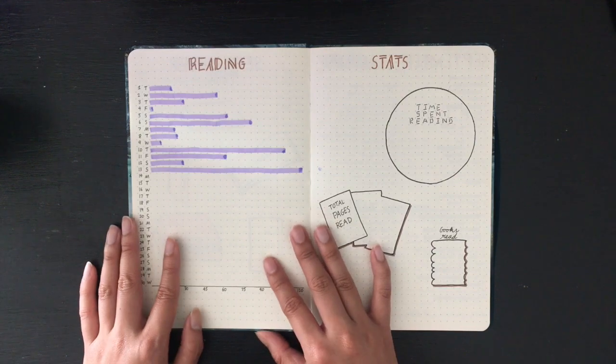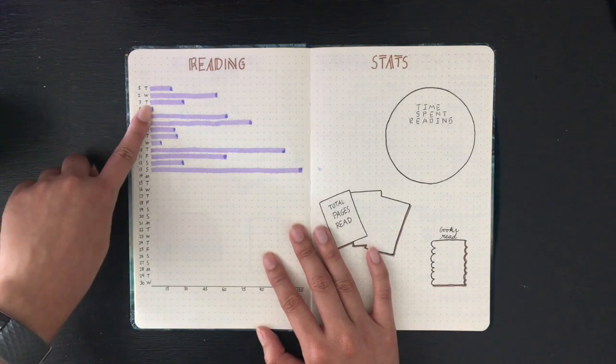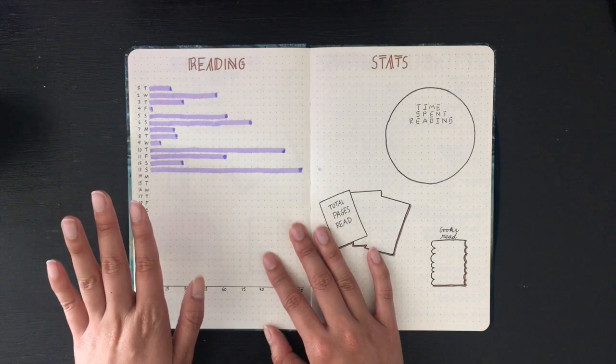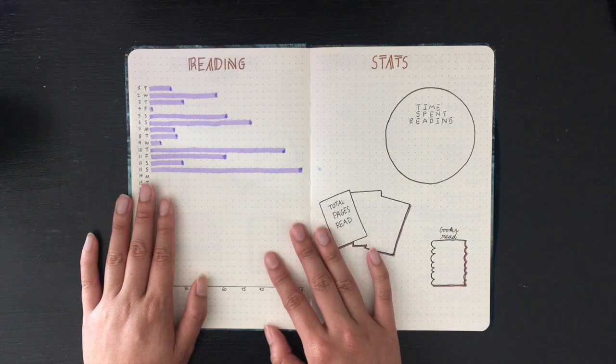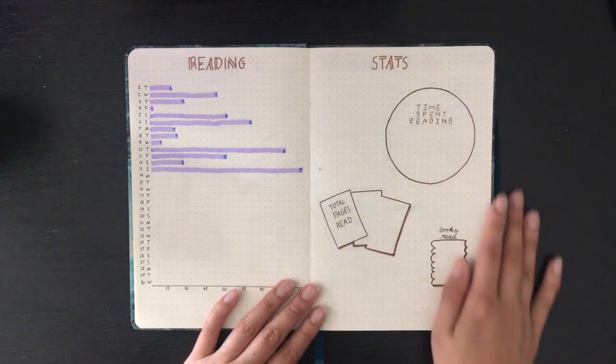And I like this because it shows me that I've done even a little bit of reading. Like here, I think I read for 2 or 3 minutes, but I still did a little bit of reading, and I'm really proud of myself for having read pretty much every single day this month so far, because that hasn't happened in a really long time. This page I'm going to fill out at the end of the month.